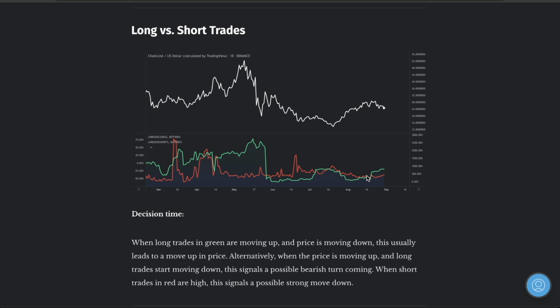Okay, long versus short trades. This is another bullish sign that we could see LINK start heading up here. We are seeing price structure move out of the market, but long trades are moving up.